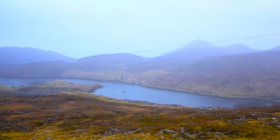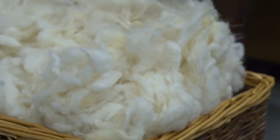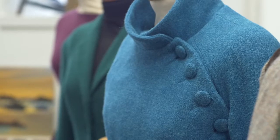Harris Tweed, as you might know, I'm wearing Harris Tweed at the moment. It's a cloth, a woolen cloth, produced from the raw wool to the finished product in the Outer Hebrides of Scotland. It is a superb material, 100% wool, and is one of the most distinctive cloths in the world. The Harris Tweed Authority was enacted by a '93 Act of Parliament.